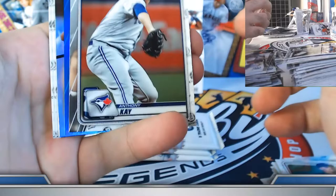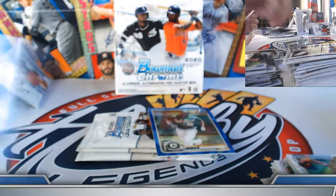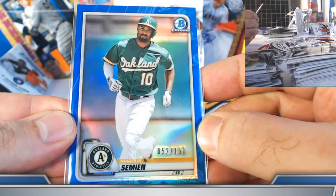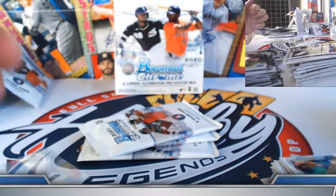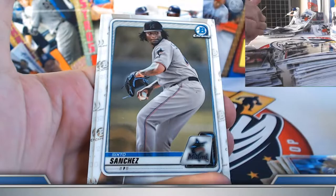Big set, refractor blue, Marcus Semien, Dominguez base prospect. Oh, 52 out of 150 on the Semien. Aristides, base rookie, Dawn of Glory, Adley. Kyle Lewis, base rookie, Jimenez.